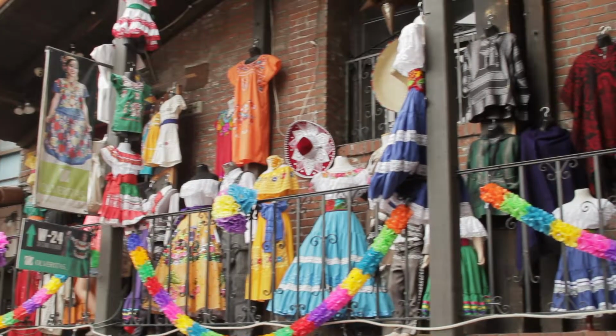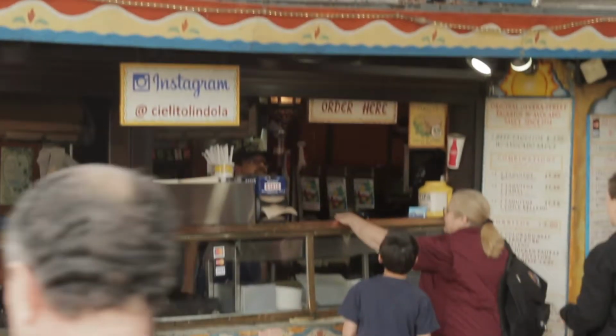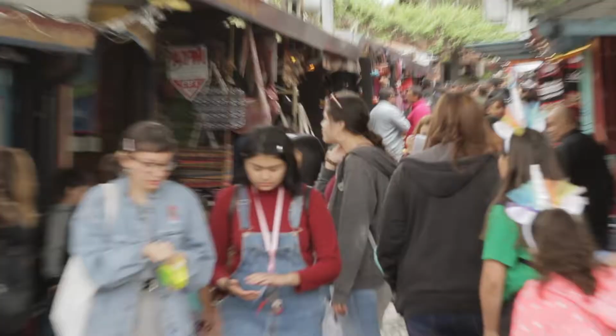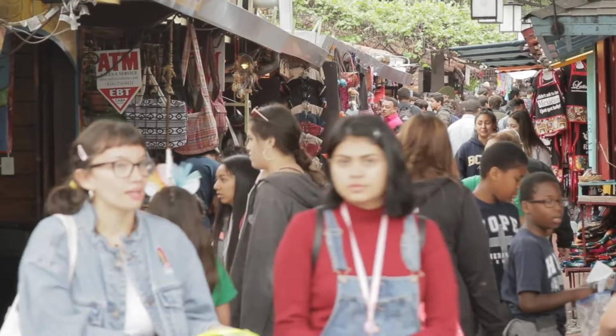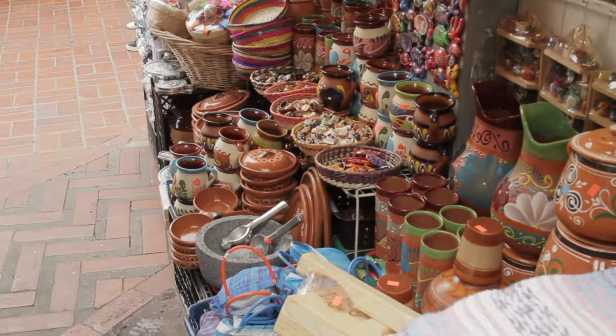Today, it's a romanticized version of Mexican culture, and with its abundance of restaurants, vendors, and museums, it is sometimes viewed as an ethnic theme park for tourists. I just love coming down here. It's got so many great shops, so many crazy little things to see, and it's the only place I know where I can find these things.